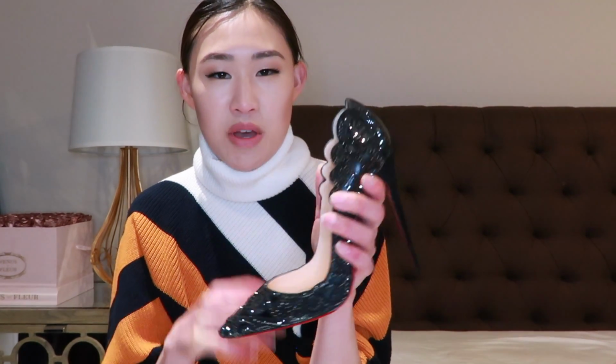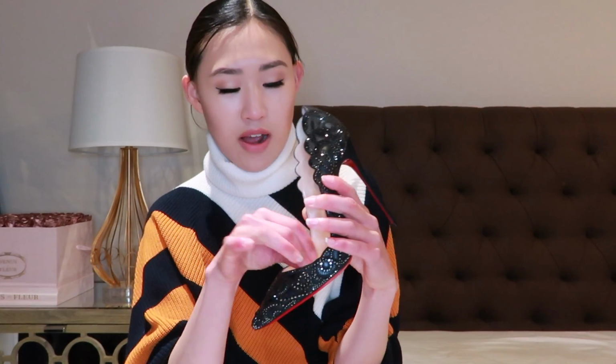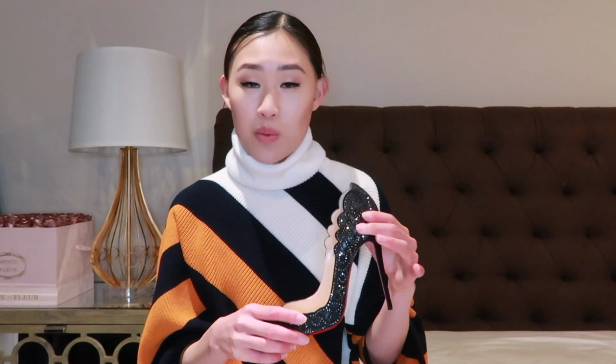I definitely need to somehow find a solution for it because I've tried to put those pads inside to make it fit better, but it's not really working so well because it's not a half size too big, it's actually one full size too big, and this is a 40 and I'm usually a 39. If you guys have any suggestions or if a cobbler can fix it, let me know in the comments because I really want to wear it, but I haven't found a solution to how to wear it yet.